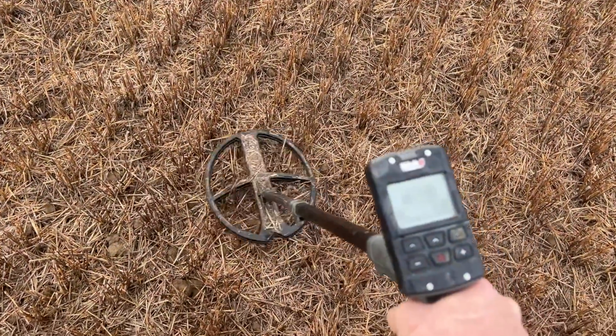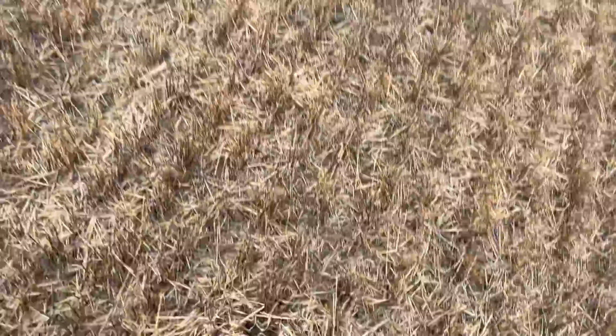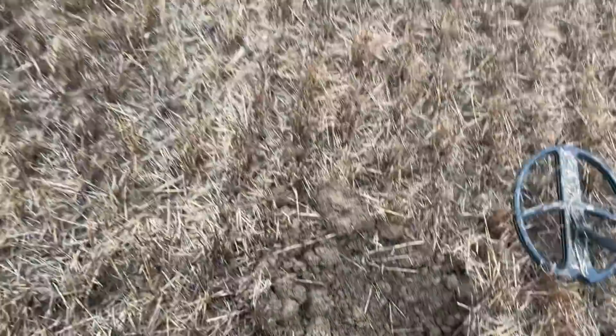We've got another screamer. It's got to be a coin. 89.90. It might be another Georgian. Silver would be even better. It's not going to be gold, unfortunately, but we can dream.